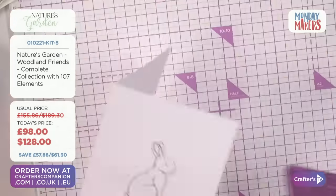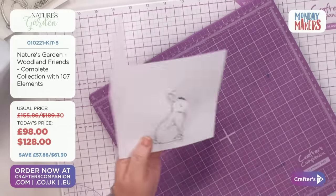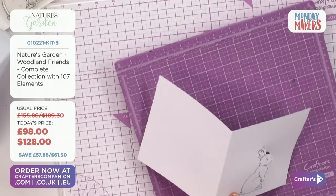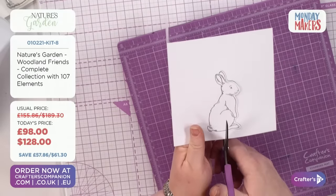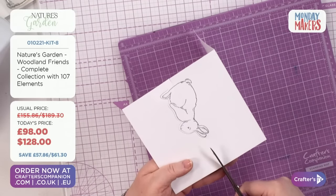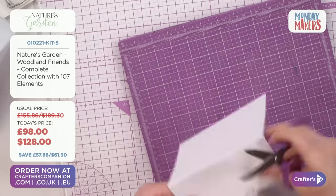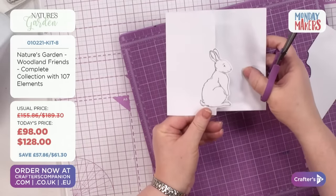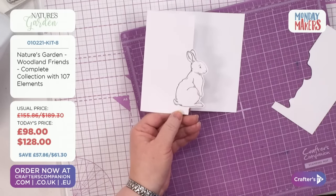Right, okay, so you can see there is my little bunny cut away. What I'm going to do is just trim, she says, looking for the scissors that she put somewhere carefully last time. I'm just going to trim up the line that I've got there and down to his ear, and then we're just going to cut that away. So can you see? There we go, we've got our little bunny who's going to be sticking out the side there. Love it.